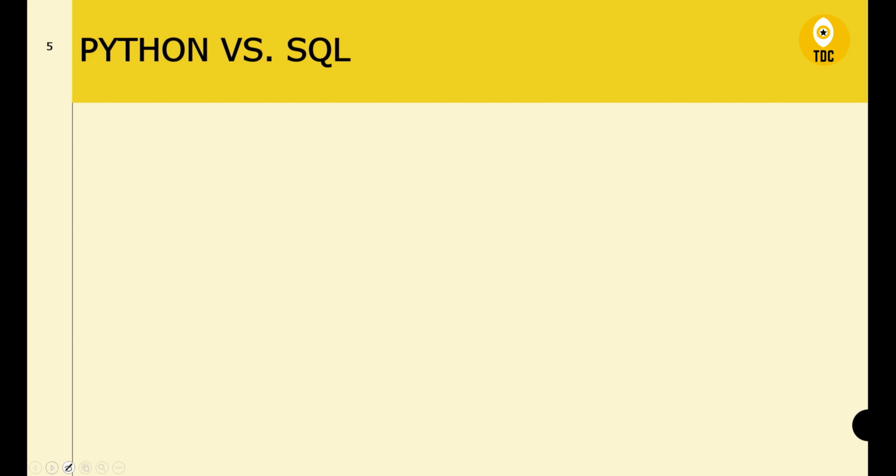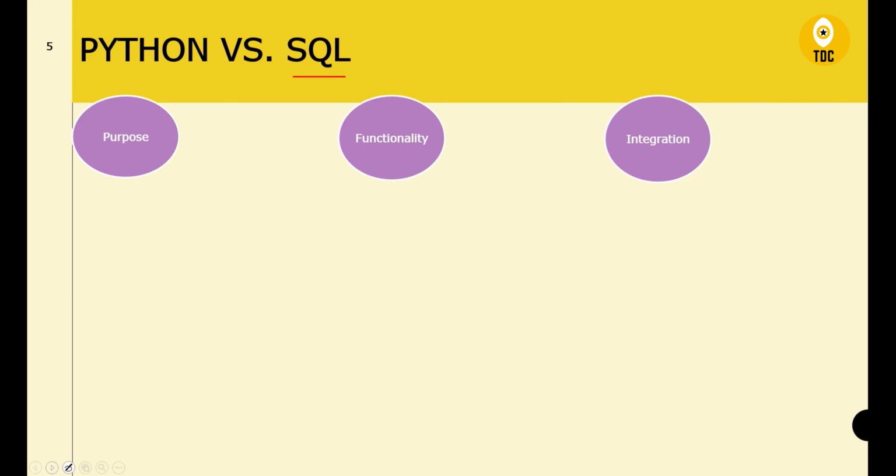So lastly, we will compare with SQL, which is again one of the most powerful scripting or programming languages in terms of a database RDBMS scenario, right? We will take three categories again: purpose, functionality, and integration. If you talk about purpose, Python is a general purpose programming language used for a wide variety of applications. Python starts with web development, data analytics, data analysis, maybe integration with different systems, everything Python can do.